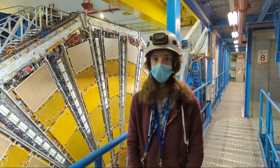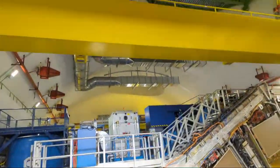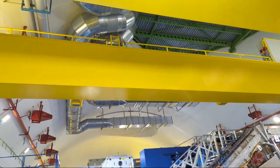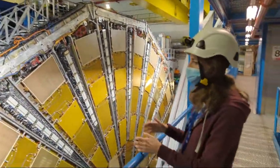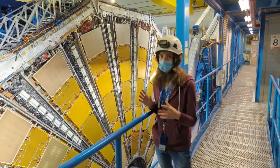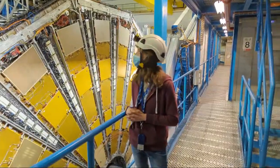Great. And then the next one is, what are the pipes coming down into the ceiling? Yeah, those are for ventilation. Because we are 100 meters underground, so we need ventilation, and also all the detector parts need very controlled environments. So that's what those are for.